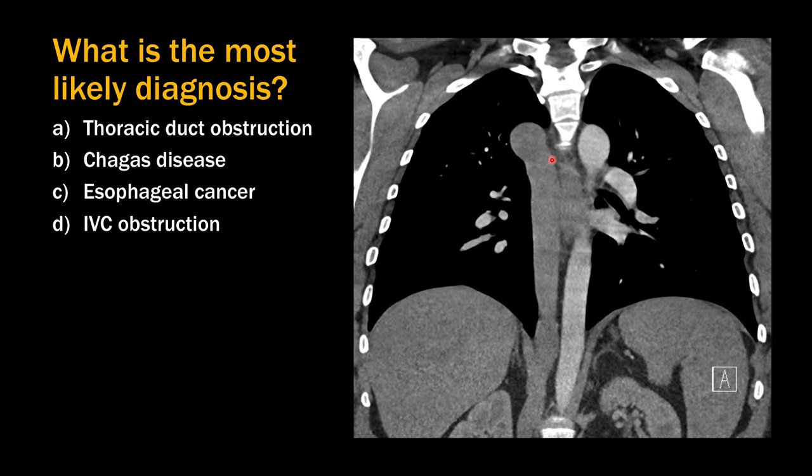On CT, we have this dilated tubular structure here, and it's in the posterior mediastinum. We know that because we have vertebral bodies, we have esophagus, we have the descending aorta. Thoracic duct obstruction is incorrect. This is too dense to be the thoracic duct. Chagas disease, so you could see that with achalasia, as I showed you before. Esophageal cancer is incorrect. This is the esophagus here, which is normal.